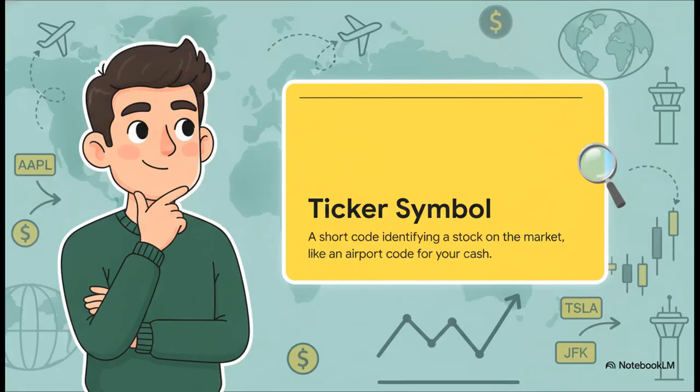Okay, so when you actually want to buy a stock, you need to know its ticker symbol. The best way to think about a ticker symbol is exactly like a 3-letter airport code. If you want to fly to New York, you use JFK. If you want to route your money to Apple, you use AAPL. Tesla is TSLA. It's really just the destination code for your cash.